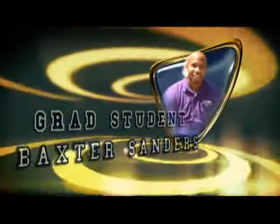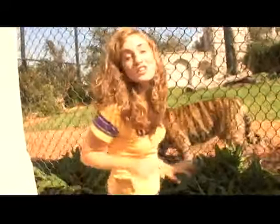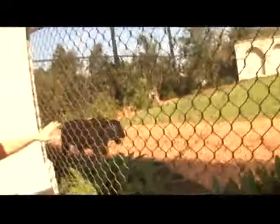I love LSU. I love Mike the Tiger. You scream, you leave the game with no voice, especially when it's raining. It was a torrential downpour when I was a freshman, but the feeling that you get when you're in Death Valley and you're in Tiger Stadium cheering, I didn't mind being soaked and being wet and even sick the next week. Make sure you pay a visit to LSU's mascot, which just happens to be a live Bengal tiger named Mike the Sixth. He lives in this pretty awesome 15,000 square foot natural habitat.